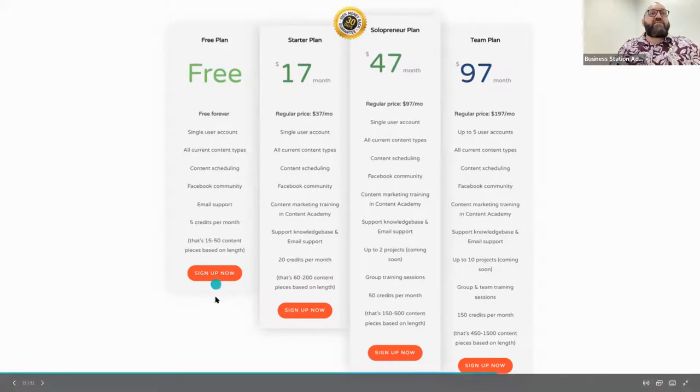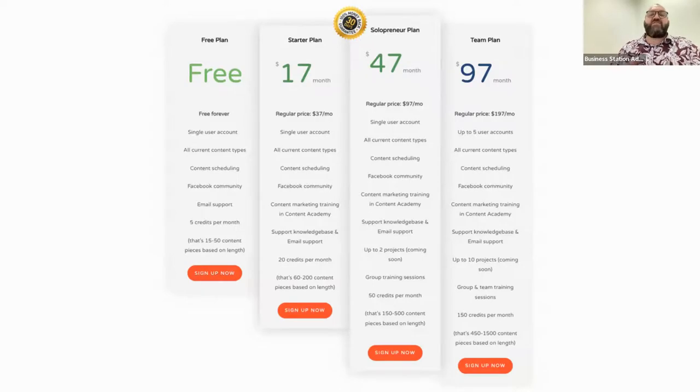So that free plan is great. I'd use that. I think it's really good value to have a really good test drive of how these AI writing tools work. The starter plan gives you 20 credits per month. Given that that's 4 times what you've got in there, which could be 60 articles you could write, or 200 social media posts a month, for $17 a month. So this is all really, really good value, and this gives you so much to work with.